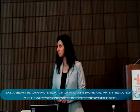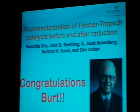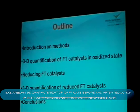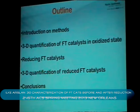So what I'll be telling you about today is sort of the culmination of the work that we've been doing over the past 3 years or so. This is to try to understand what's happening to the Fischer-Tropsch catalysts, their 3D morphology, both before and after reduction. I'll give you a brief introduction on the methods, because otherwise you may not know what I'm talking about the entire time. Then I'll show you some work that we did back in 2005 and finally published in 2008 with the Trondheim group. And then I'll tell you about how we've been able to reduce the catalysts and quantify them in 3D as well.